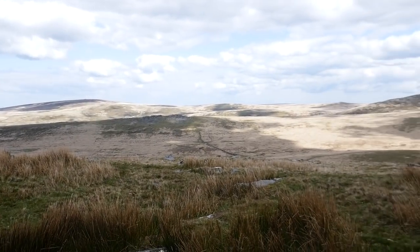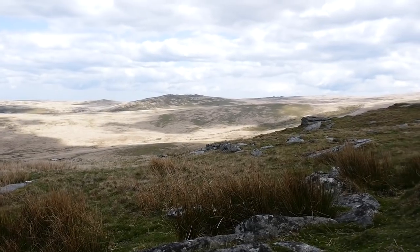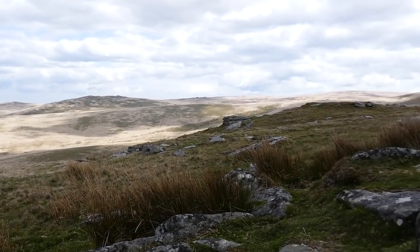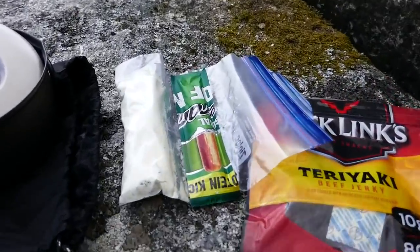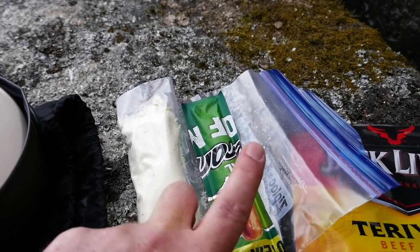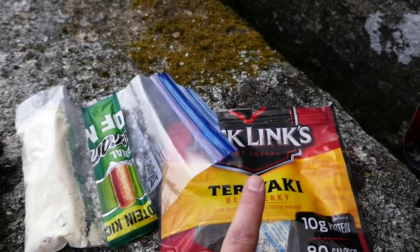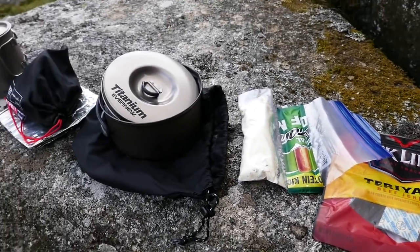I'm currently on East Mill Tor. I've taken my time today, mainly because I've been doing quite a few time-lapse videos, so they do take a bit of time. So I've stopped here now. I'm going to have some lunch, and for lunch I'm going to have some Idaho mash. That's the other half of the garlic and parmesan I had last time, with a bit of pepperami, and have some of that teriyaki flavoured beef jerky and a cup of tea.